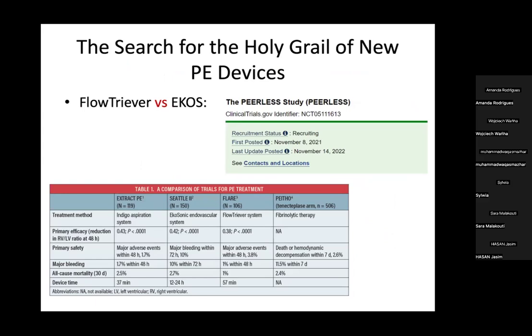However, regarding your comments on primary safety, major bleedings in the FLAIR study were around 3.8%. Major bleedings in which study, sorry? 1%. Sorry, 1%, and major events were 3.8%. While in the FLASH registry, the major bleedings were 1.4% within the first 48 hours.